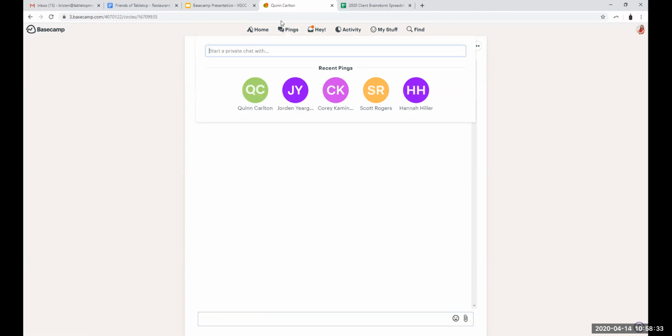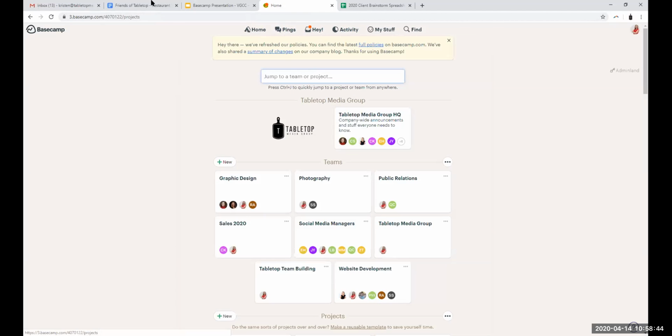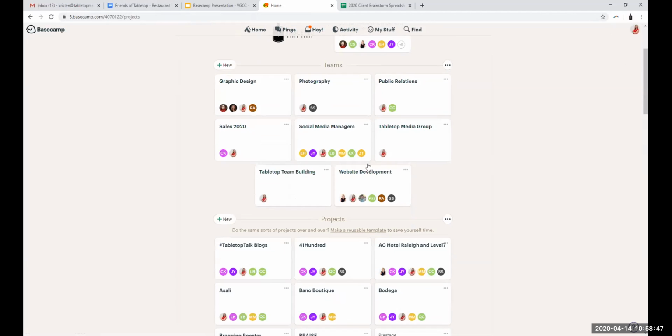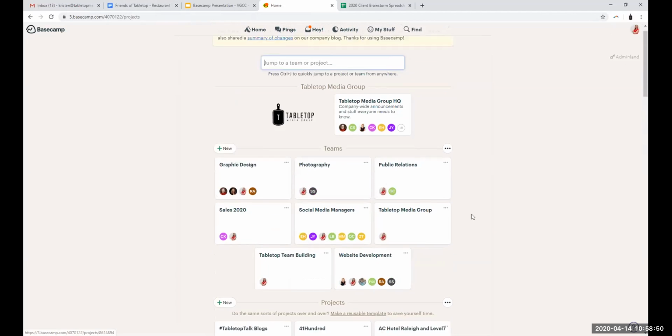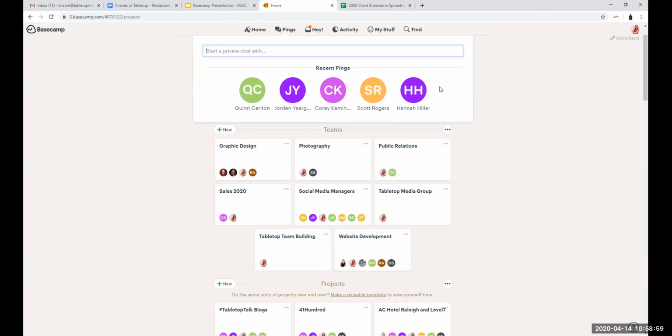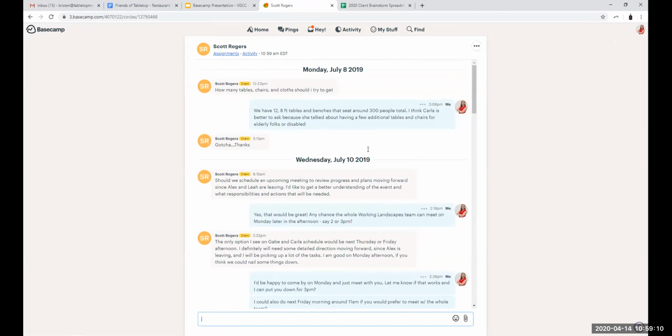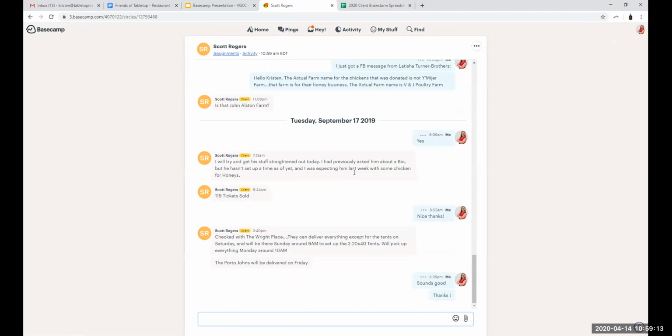on Basecamp. And so I can also open up all of my recent pings. You can see Jordan and I were chatting on October 25th, the last time that we've pinged with each other. Most of the time, every team is different, but our team usually just chats on the to-do, which I think is really helpful because it keeps it organized. But then also we'll use other tools like Google Meet. But pings are really great, especially if you're pinging with a client. So Hannah Hiller and Scott Rogers, these were clients where we pinged back and forth about different projects we were working on. So you can scroll up and see the entire history of that private chat as well if you needed to refer back to something.